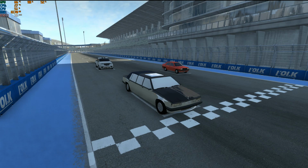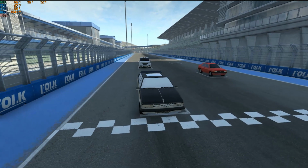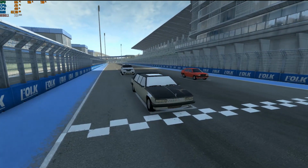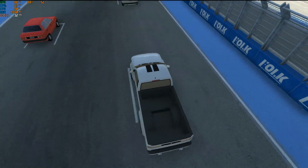unboxing video about it. As you can see, we have three cars here. Two of those cars are from last night's live stream, which I'll be testing right now. I made some modifications on them and I completed them because they were pretty much not completed.